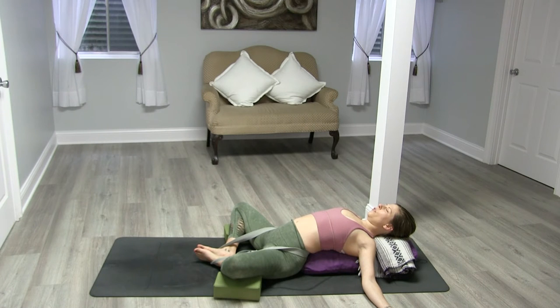And just giving a couple of rounds of breath to let the body settle. Noticing if your inner thighs or your pelvic muscles are still clenched or holding. And just bringing your attention there, see if you can begin to release that. Just passively, gently release any tension there. Releasing tension in the shoulders, the back of the neck, the muscles of the face.